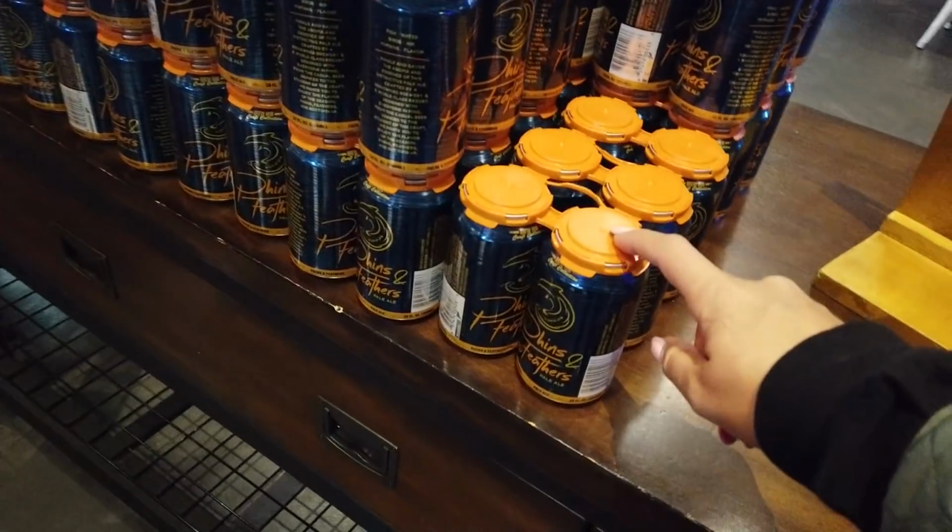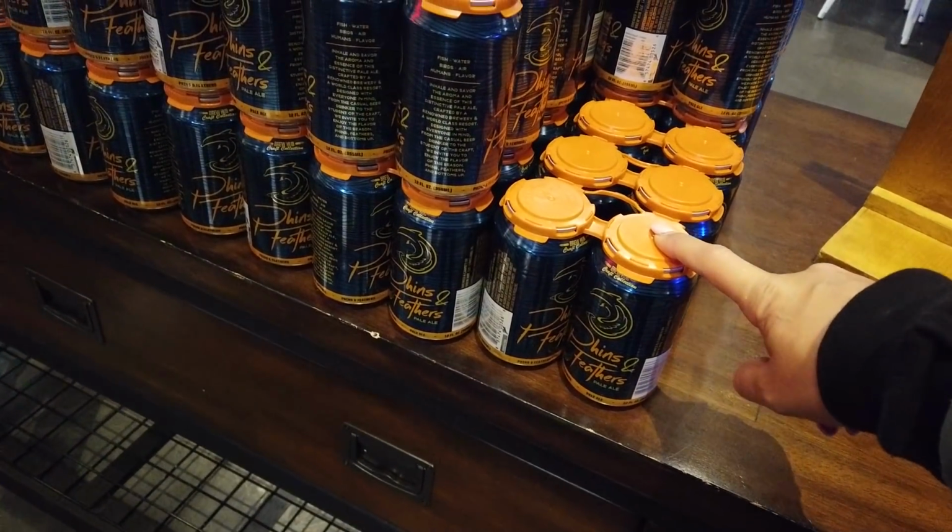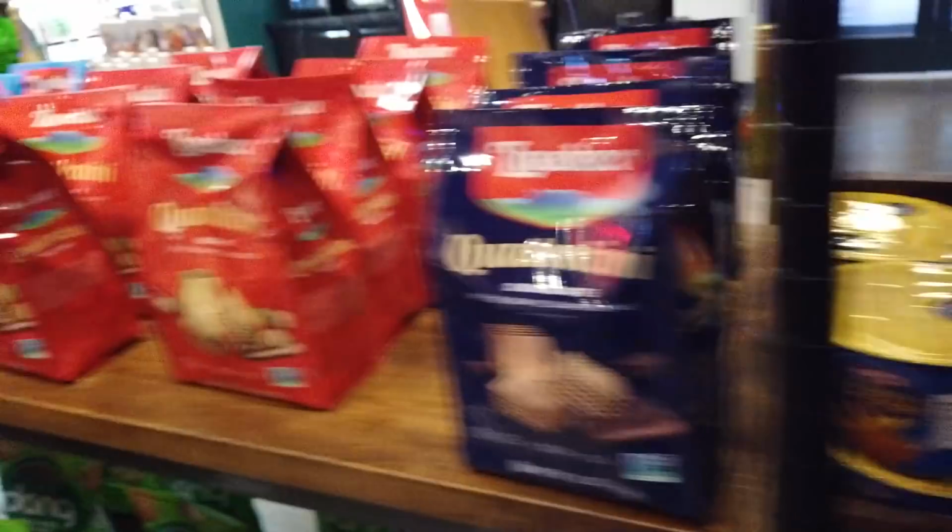Also, fun fact, this beer is made specifically for the Swan and Dolphin, which you know how I feel about exclusive beer. Definitely not having a beer at 9 o'clock in the morning.